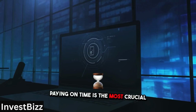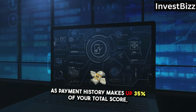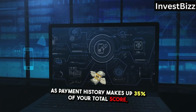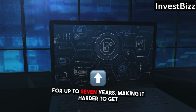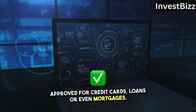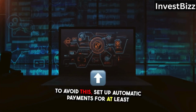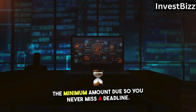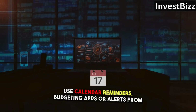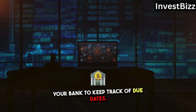Paying on time is the most crucial factor in maintaining a high credit score, as payment history makes up 35% of your total score. A single missed payment can stay on your credit report for up to 7 years, making it harder to get approved for credit cards, loans, or even mortgages. To avoid this, set up automatic payments for at least the minimum amount due so you never miss a deadline. Use calendar reminders, budgeting apps, or alerts from your bank to keep track of due dates.